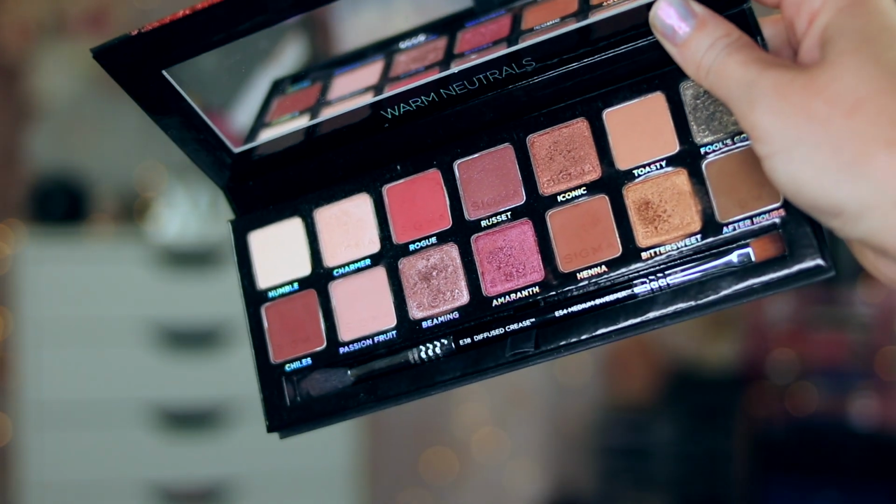It comes with pinks and reds, and it's just such a fun palette to play with if you want that blown out rose gold eyeshadow look. I love the Warm Neutrals palette. I think it was my second full size purchase from Sigma as far as eyeshadow palettes go.